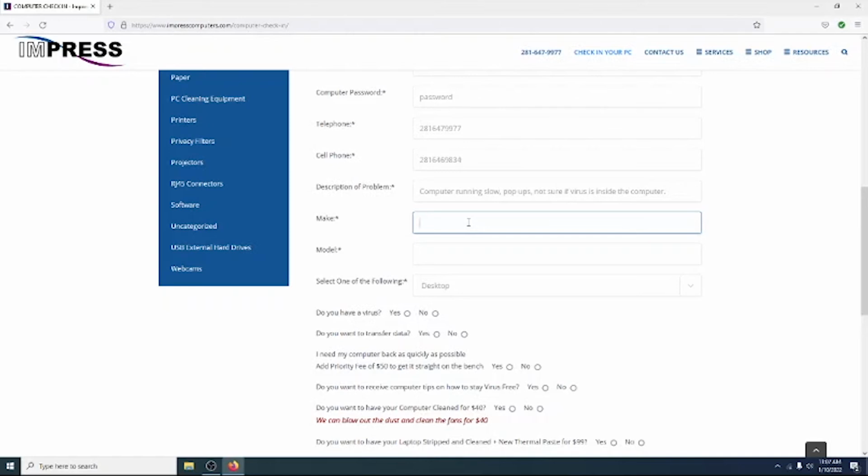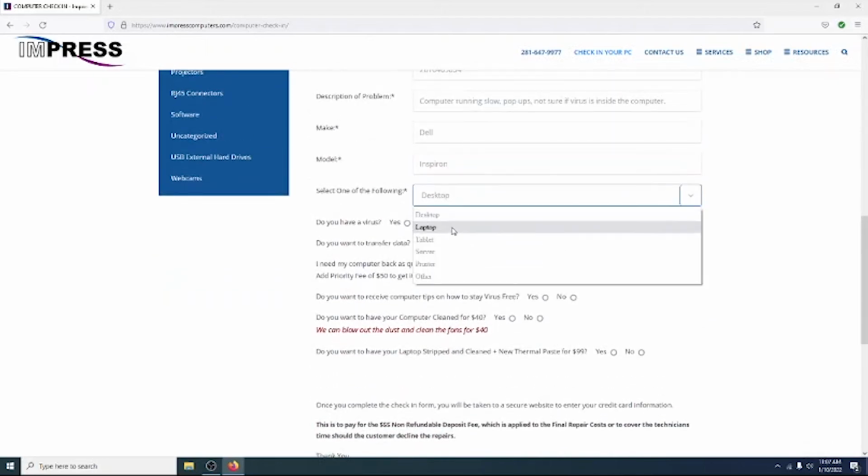And the make and model, you can type in, for example, Dell. That's the make, the brand. And model, you can see it somewhere outside or inside when you open the machine. For example, I'm just going to do Inspiron right there. And if it's a desktop or a laptop, we'll do laptop here.